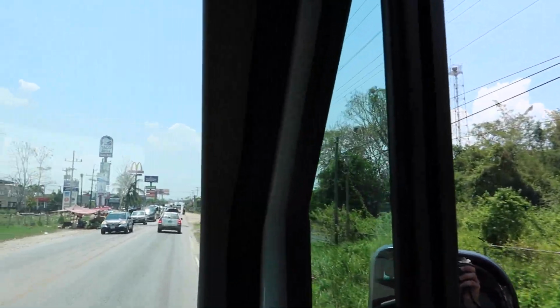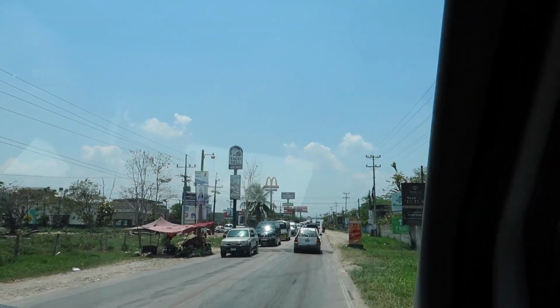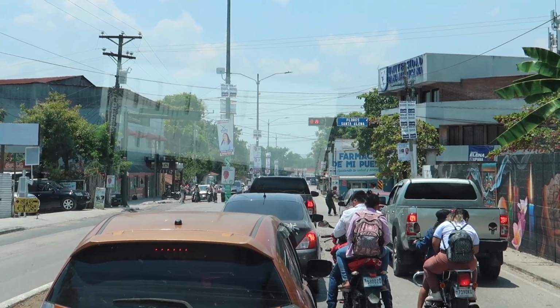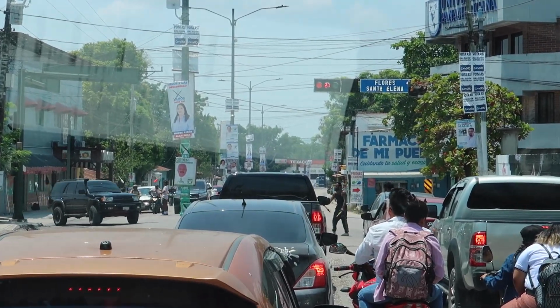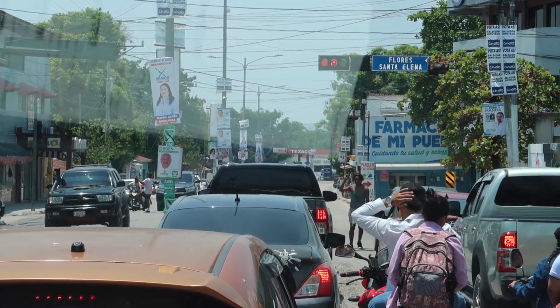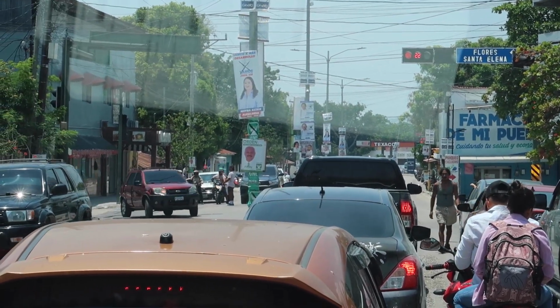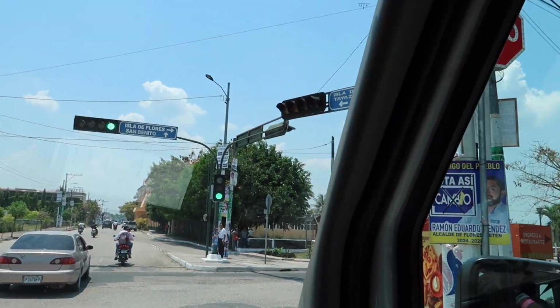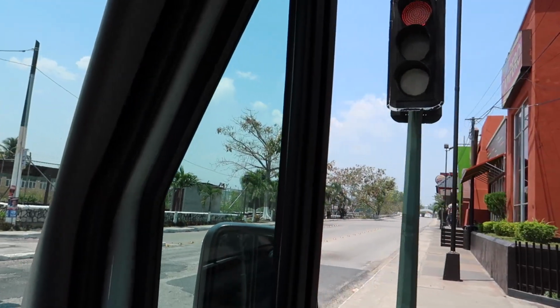Most expensive stores. I mean, like local stores where you go out and you shop and you buy stuff. This is pretty interesting. This intersection, there's a fire twirler and then some jugglers over there. This is Santa Elena, and we are about to turn onto the island of Flores.